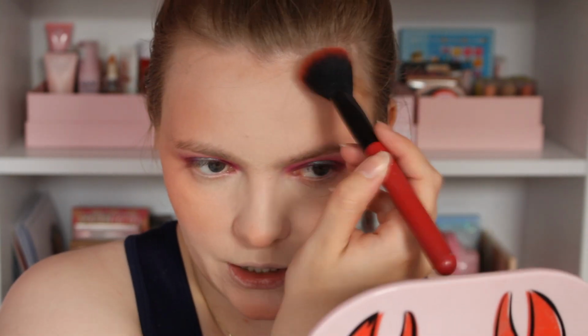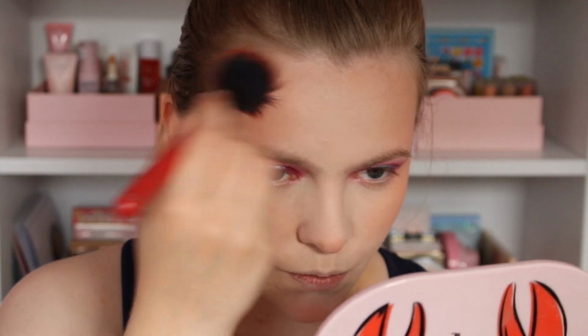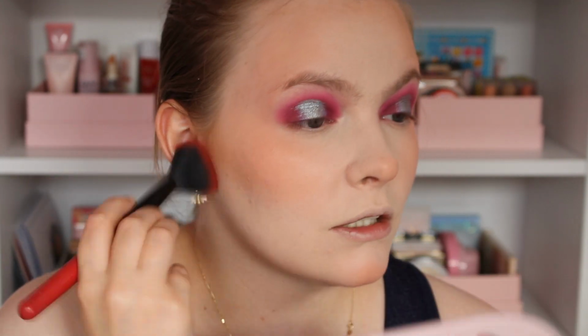I really liked it. I'm pretty sure when I bought it, I probably bought it for the highlight and then just didn't really like the highlight. And then because I wasn't really a bronzer person, I thought, oh, I'll just use this bronzer, it's the only one I have, and actually ended up loving it.